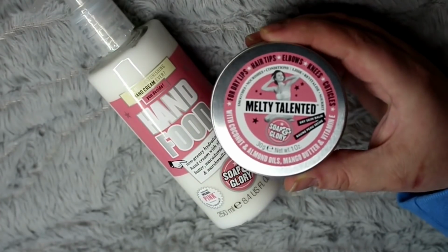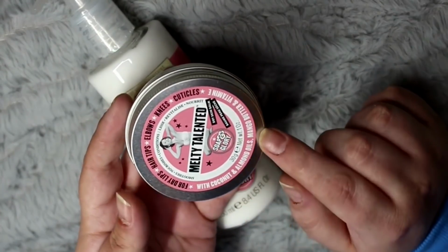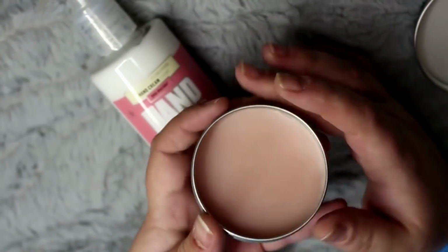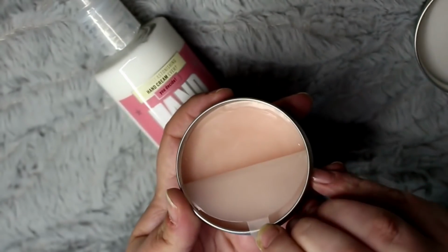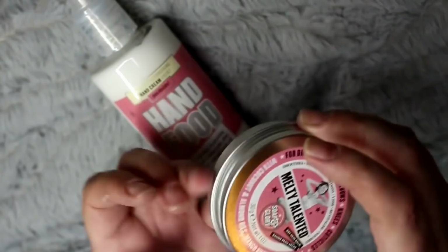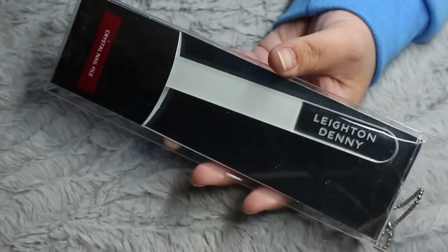And then I also got this Melty Talented Dry Skin Balm. So this is for your dry lips, hair tips, elbows, knees and cuticles. So I'm specifically going to use it for my cuticles because I love the smell of it. So it comes in this pink balm, and I swear guys, it smells divine.